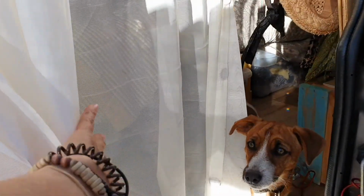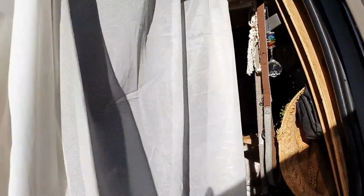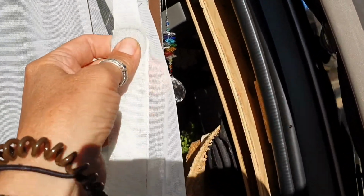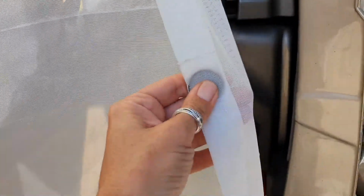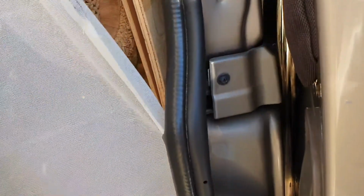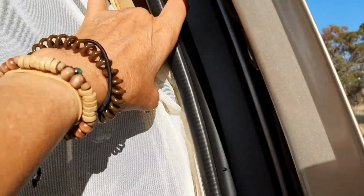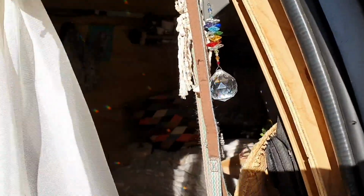So this curtain here, I actually just got from the secondhand store in Bindoon. And it was like $3, and I just added in some magnets, which you can just buy from Bunnings. And that just connects onto the car like that. So I use it as a fly screen. And then that just opens as a curtain.